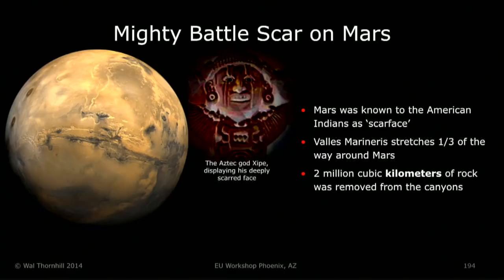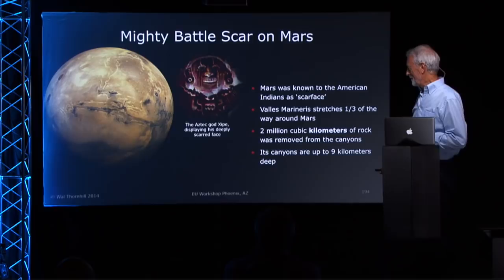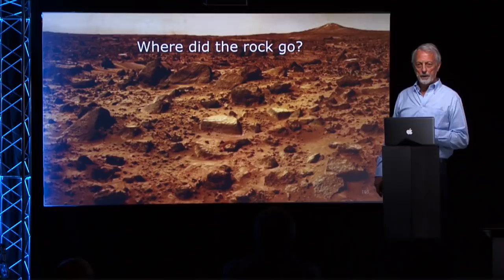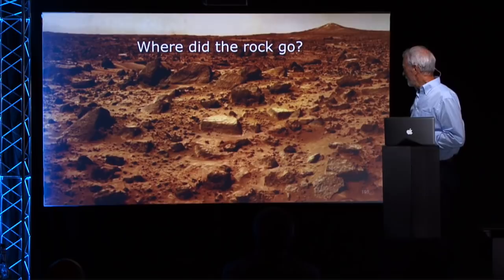And where's it gone? Its canyons are up to 9 kilometers deep. So if you think staring over the edge of the Grand Canyon is quite an experience, imagine staring into one of these canyons. Where did the rock go? There's some of it. It's strewn all over the place, and a lot of it, of course, went into space. That's just the stuff that fell back. Broken, charred, it looks burnt, a lot of it.